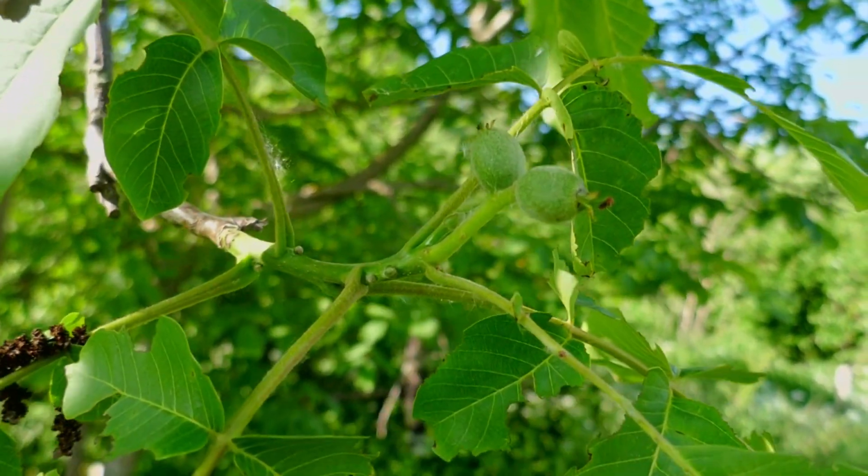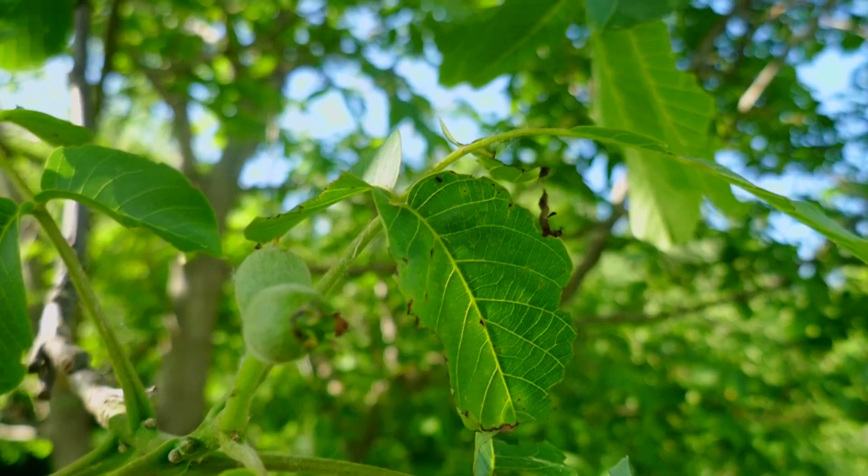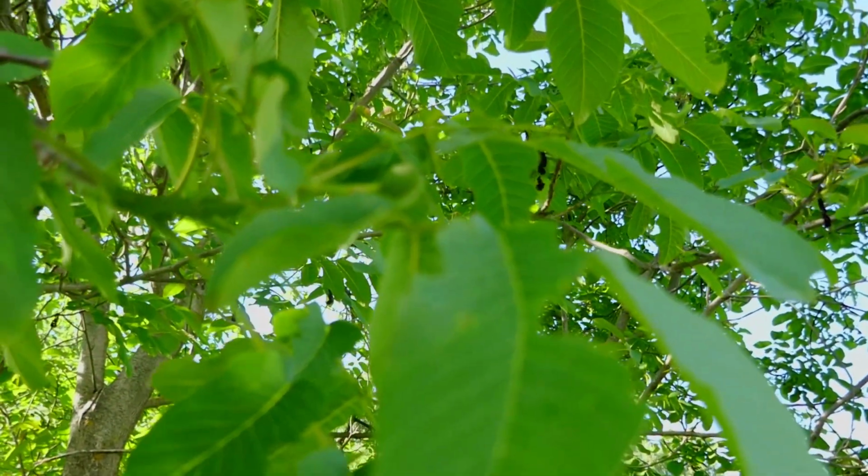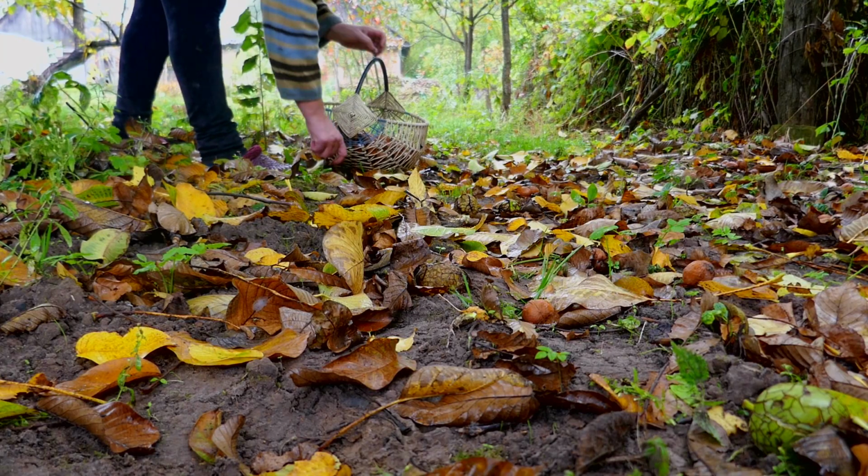After a massive cut, the walnut still gave a bit of nuts, not much compared to the previous year. But I feel that it needs a friend to cross-pollinate, so I'm working on this at the moment.